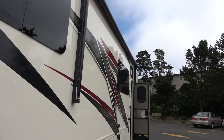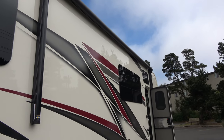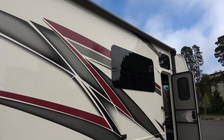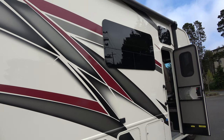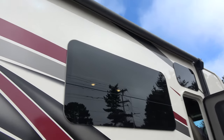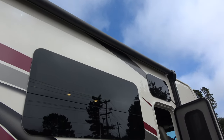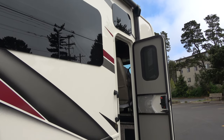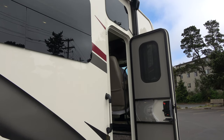Okay, and another problem we had was the slide out at Tillamook Ice Creamery wouldn't slide back in. It just died. But I turned on the generator and that fixed that problem. And then the awning wouldn't come in, and we found out that was because the engine was on. So we had to turn the engine off and then it came in fine.